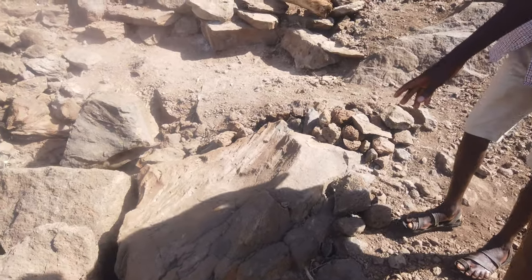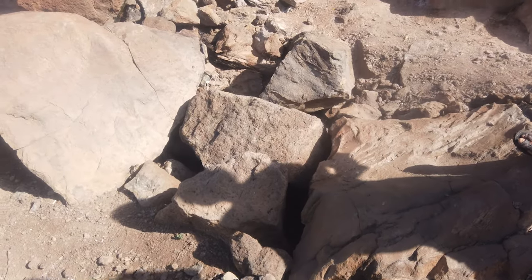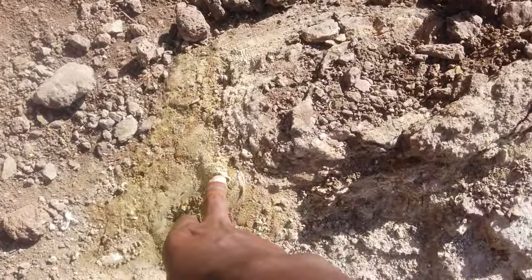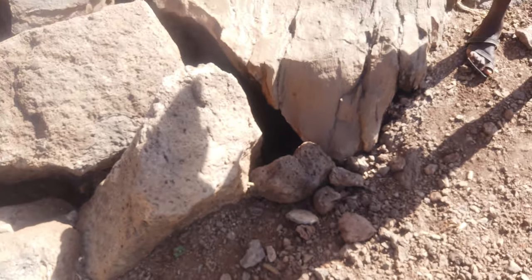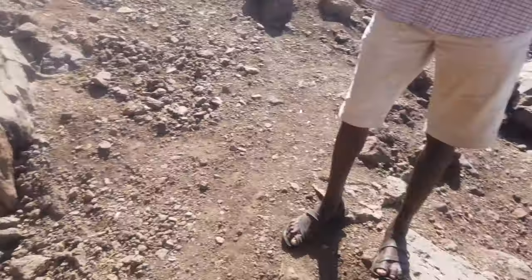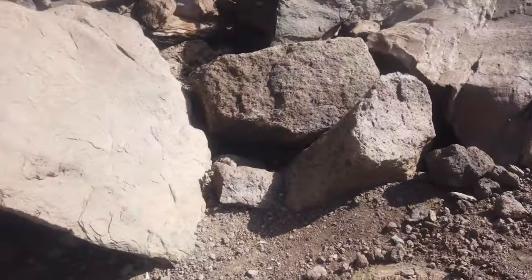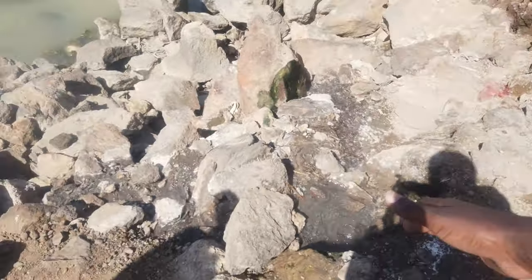210 degrees. Yeah, that's very hot. So this is definitely sulfur, because of the yellowish color. I should have removed this life jacket, it's so hot. It's bubbling underneath. This is 75 degrees Celsius. Yeah, it's bubbling and it also joins the water.